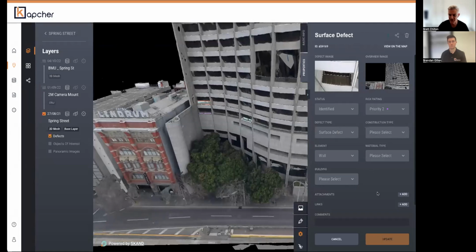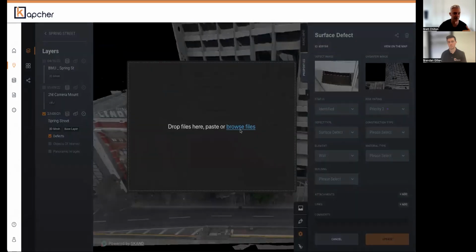The defect information can be supplemented when you do eventually send out the engineer to look at rectification or to do some form of destructive testing. Via the app, they're able to add photos from their phone and associate that with the defect as well.